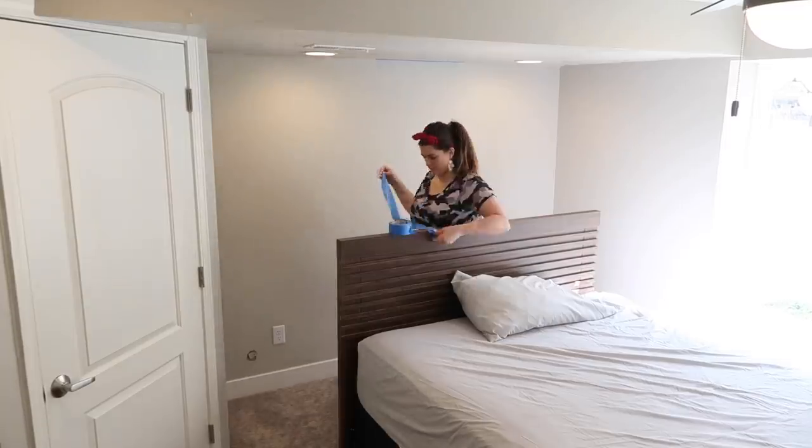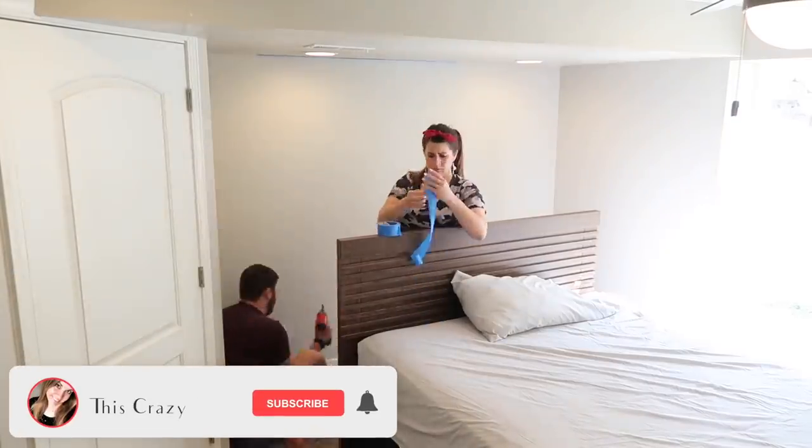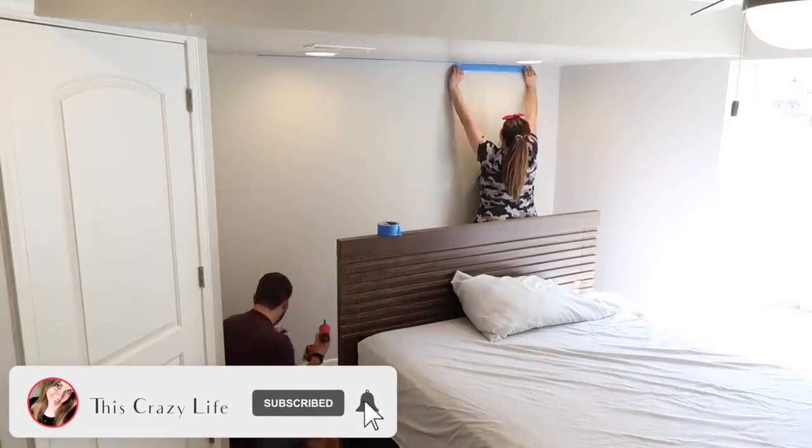So of course, before we start painting, we have to tape everything off. I feel like this is the part that definitely takes the longest, but it does really pay off if you do a good job taping.